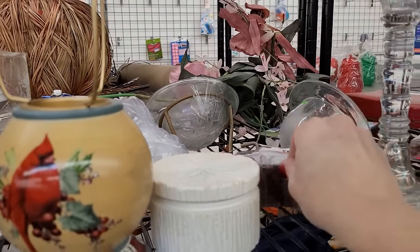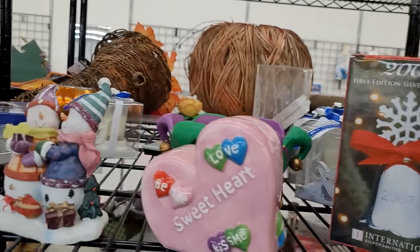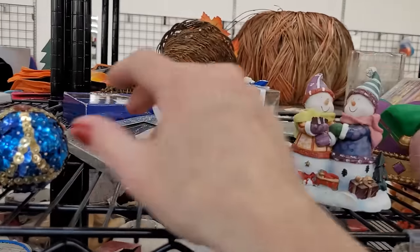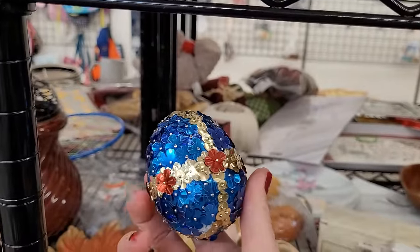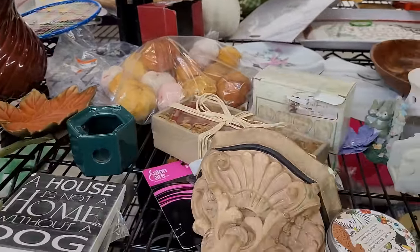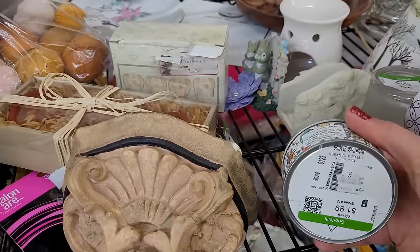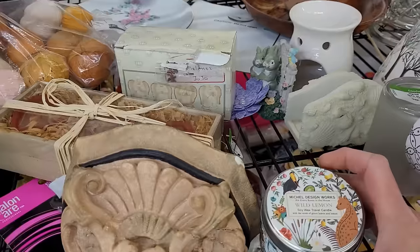Moving into the candle holders here. Let's see if there is anything interesting. I'm on the lookout for party light, for, oh, look at this egg. I love these. These are vintage. They're made with sequins and pins. We'll grab that. As far as candles, party light, Yankee candle, obviously glassy baby.